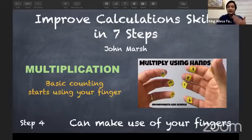Okay, so that will be for step number four. They can make use of their fingers in terms of the operation of multiplication. Sana maibalik ito or sana mapagpatuloy pa din yung ganitong konsepto pagdating sa multiplication.